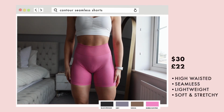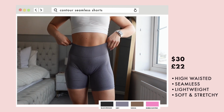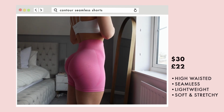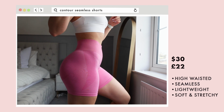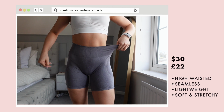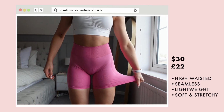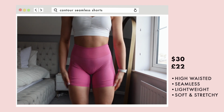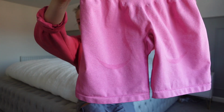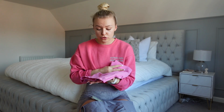Anyway, these shorts are high-waisted, they're seamless, light, soft and stretchy. They've got a compressive waistband, and of course they have the bum contouring underneath. I wear a medium, and I literally love them. You'll be able to see on the video that they're not too tight. The one thing I hate about shorts is when they're really compressive of your quads, and then you can't breathe. But these are literally insane. We can see this is the front, and then from behind you've got the bum contour there. Absolutely love the length, they fit me so well.